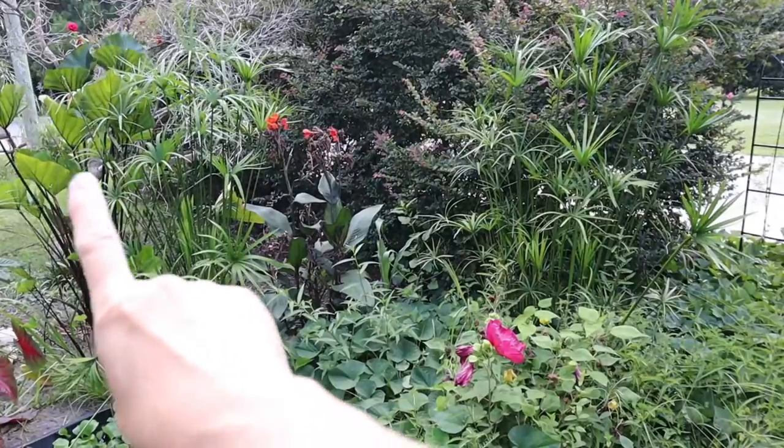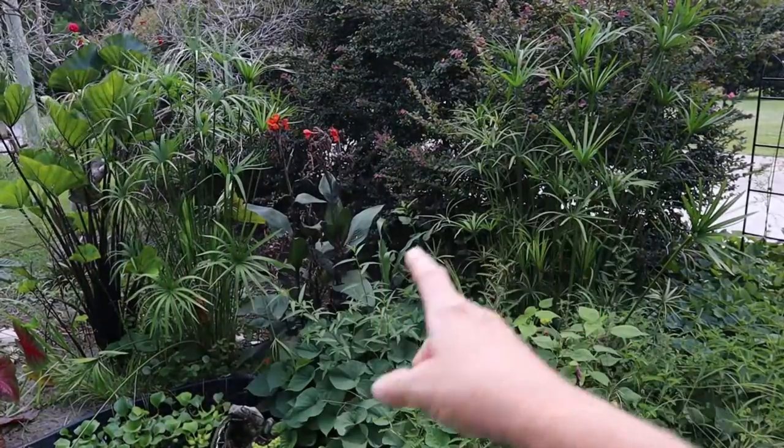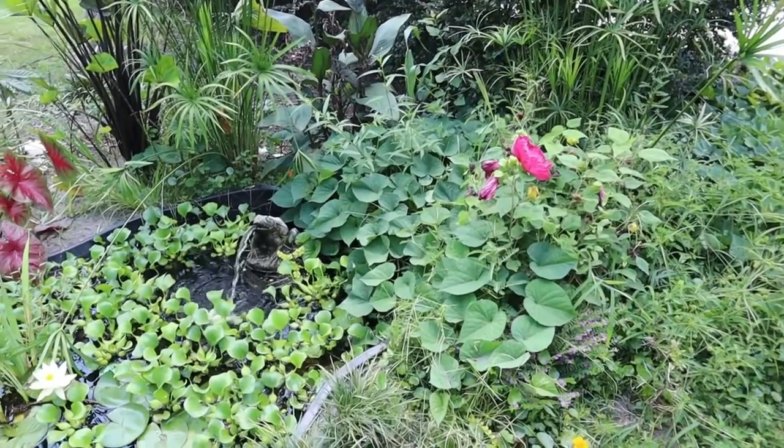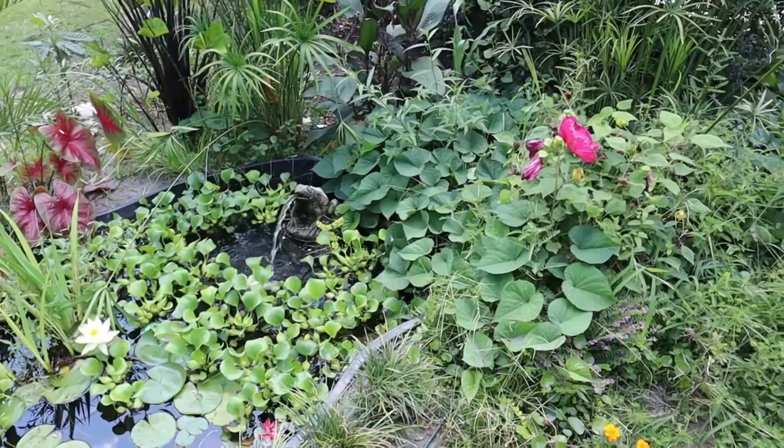Over here I have a teacup and some papyrus. The sweet potato vine is growing into the pond. I'll have to pull that out. And I've got a hibiscus.